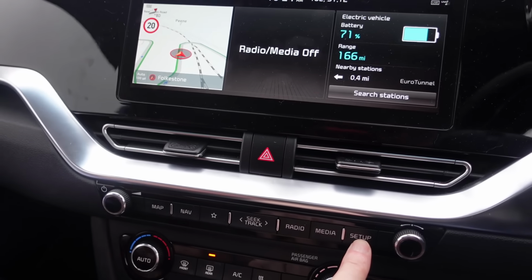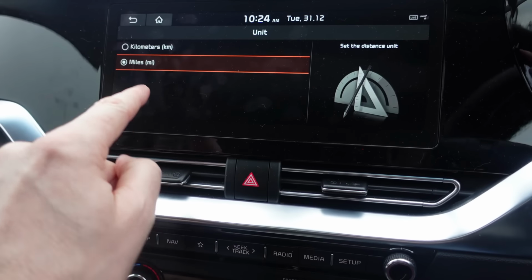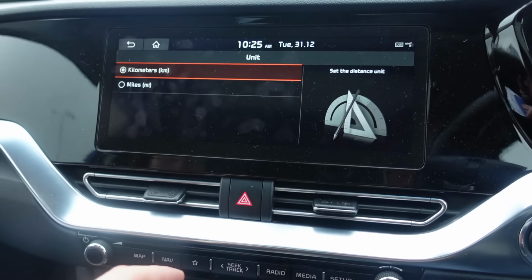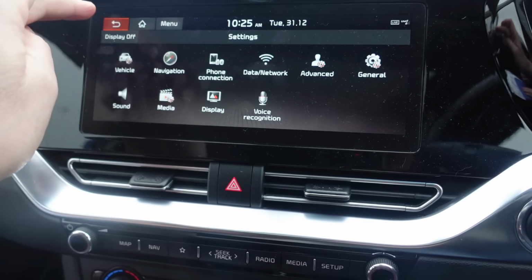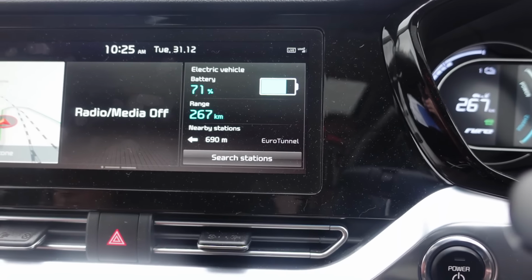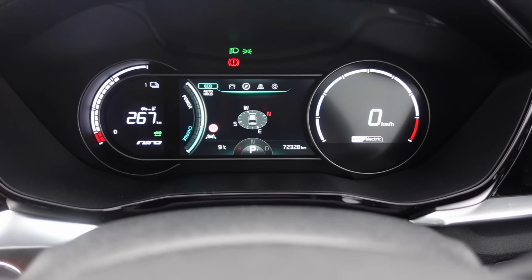So if we go to setup, go to navigation, go to units, go to kilometres, there we go, everything's changed. Let's go back. I've got 267 kilometres of range at 71%. So everything's switched over to kilometres. Brilliant.